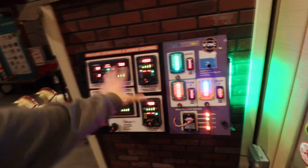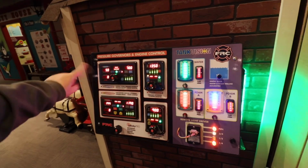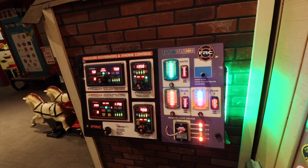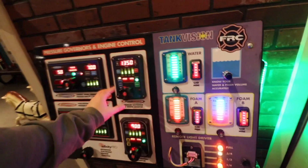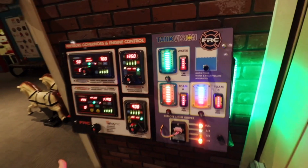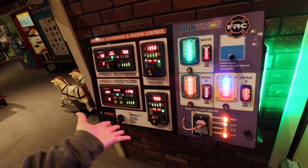First and foremost, anytime I see lights, I get super excited. So this is a section that shows you all of the different pressure governors, engine controls, what the tank controls look like. And this is a really fun way for you to get in here and look at these and see what you could expect if you were driving a more modern fire truck today.